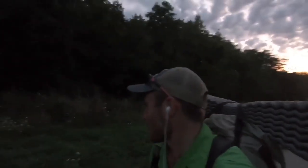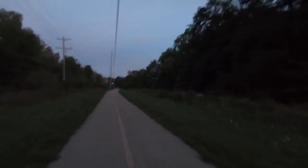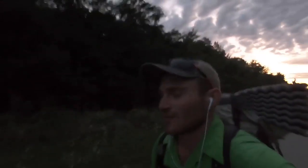So this deer was not caring at all. It's been following me for the past like half a mile, letting me get super close to it. But as you can tell, I think I'm just gonna beat the dark. Cool.